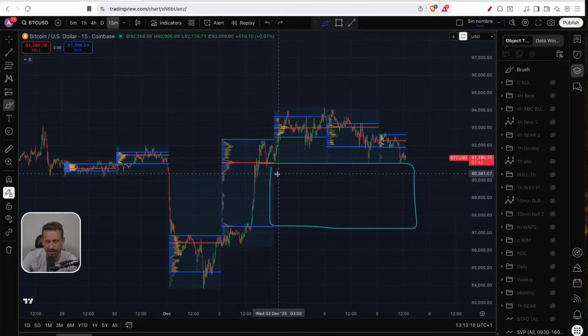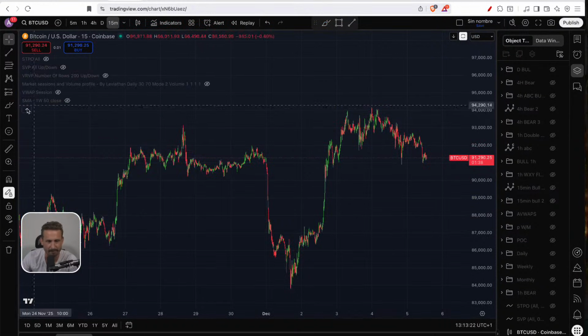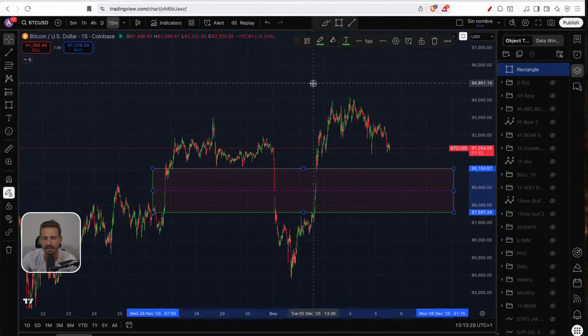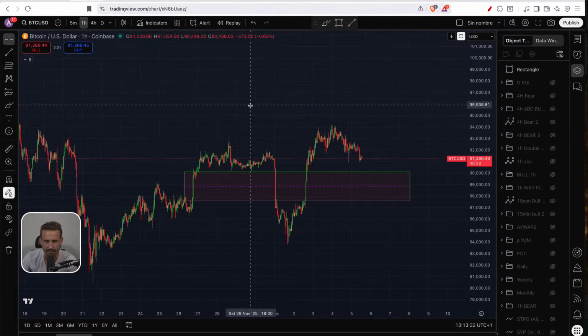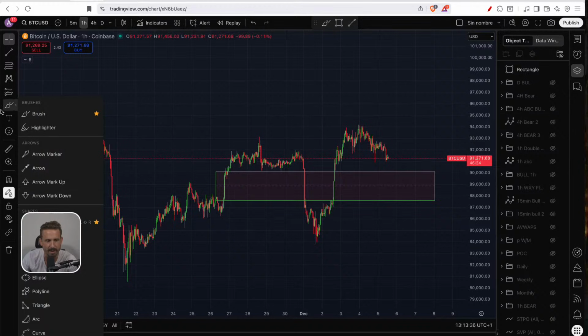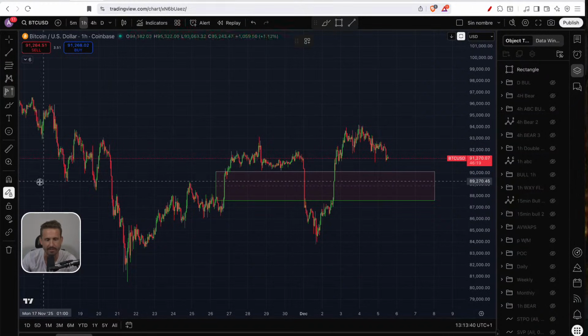So eventually nothing has changed on this range, where this zone has poor volume. There's no proper major support in this zone, right? And the danger always, if you are looking to long, you just need to be aware that this could break down, right?